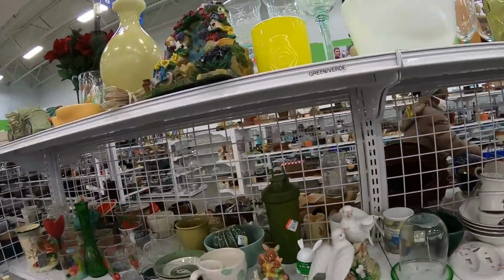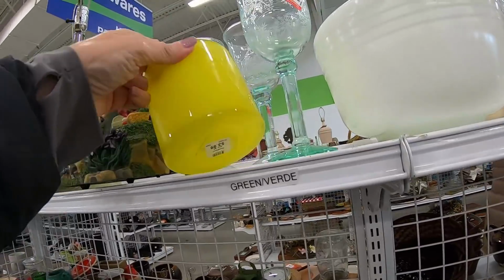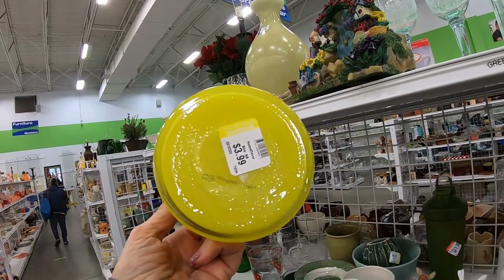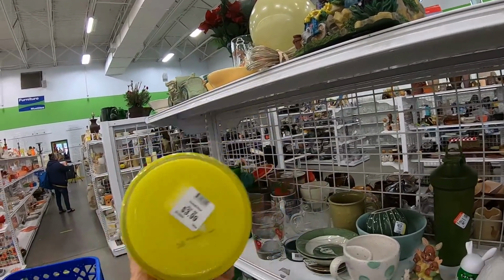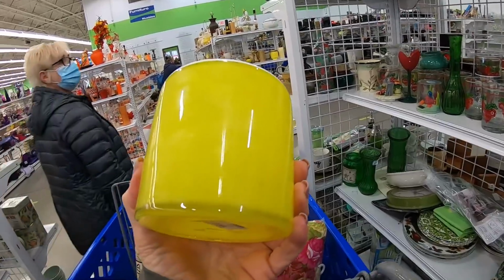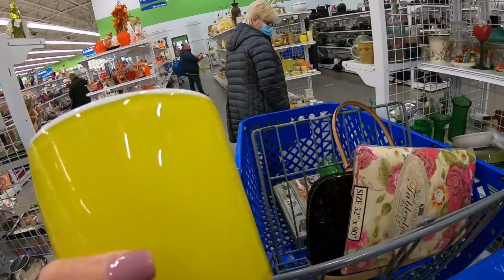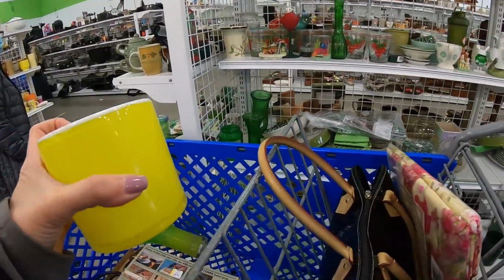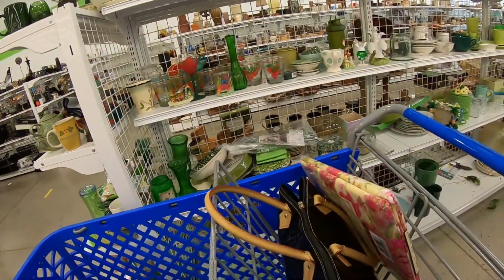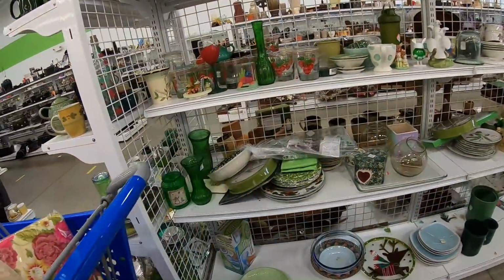Lots of people shopping this day. Ran into a few friends, so thank you to everybody who says hello. I liked the feel of this in my hand. It was quite weighted. I didn't know if this was like a tumbler drinking glass, but I figured the mouth was too wide, so I was guessing a candle holder.